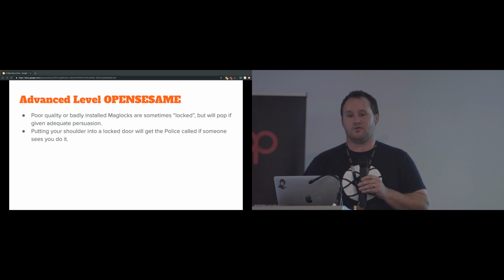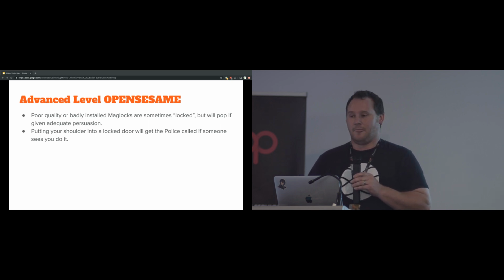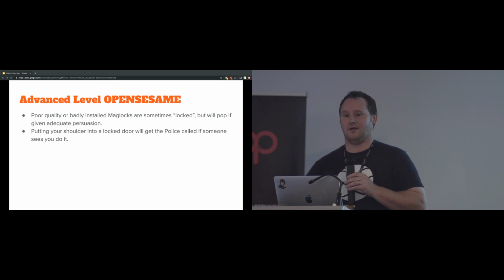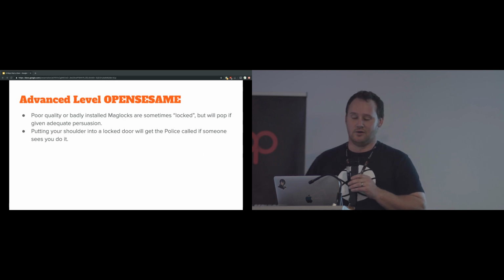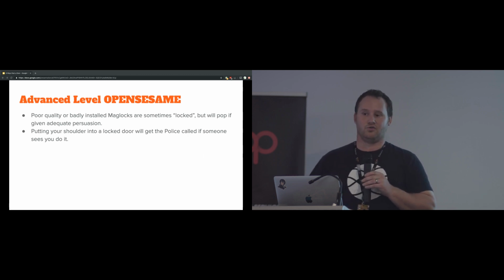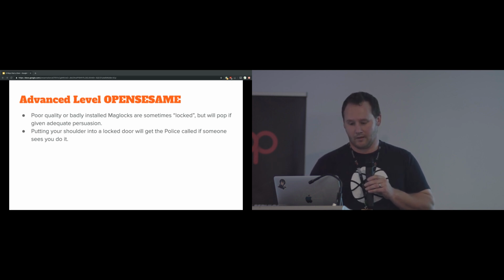Just be aware that if you do pop a door with a mag lock like this, you'll often cause what's called a forced door alert on any access control system on that door. The results of that can range from nothing at all happening to a manned security desk getting an alert saying, level 2 server room door has been forced. Also, like with trying the door handle, if someone sees you putting a shoulder into a door and then looking awkward and shuffling away, it's going to look a lot like you're trying to break into the building.